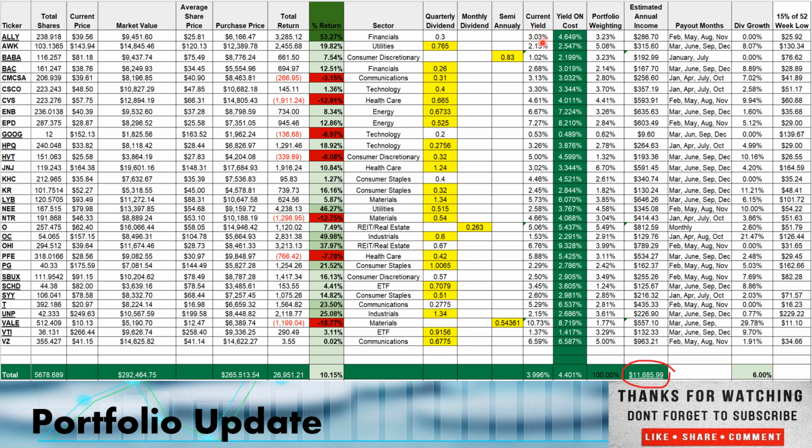Current yield as of the close of business on Friday, my yield on cost, the portfolio weighting. So what we saw on the previous slide was each sector weighting. This is each individual position's weighting. I do have a rule in the portfolio. I don't want any one position to be more than 10%. Now, that might not necessarily apply for VTI or SCHD. So ETFs, I'm talking about individual positions, not ETFs that have multiple positions within them. So for individual companies, individual stocks, I don't want any one to be more than 10% of the portfolio, and I don't want any one sector to be more than 20%.